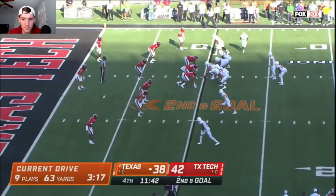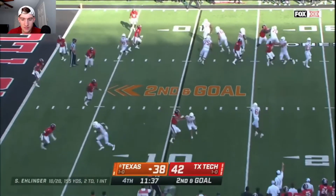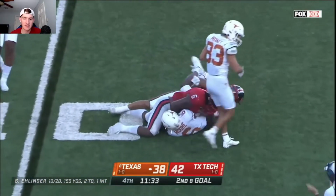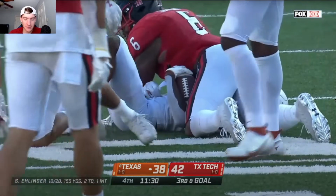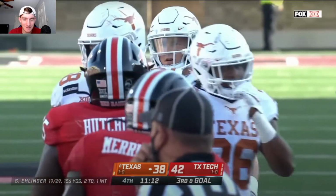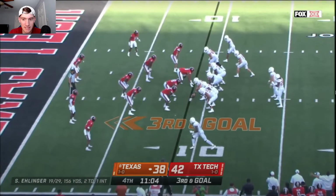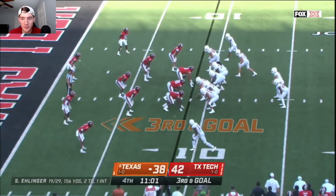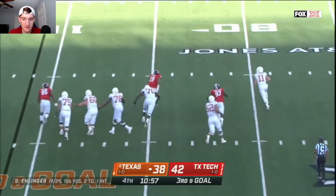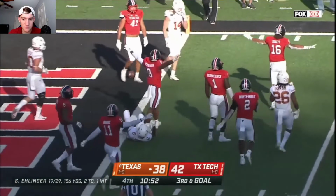There's no... Tech should not allow a touchdown here. I know it's easier said than done. Great play defensively. We got some defense on here too. Like I said, Tech has not played a horrible game defensively. Texas is a kinda-ish potent offense, so he's got nothing. Just don't let him run. Great defense.